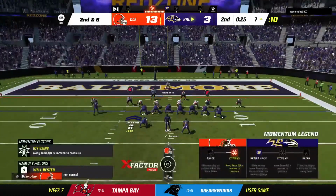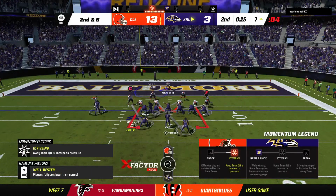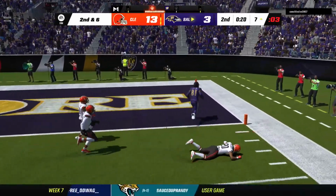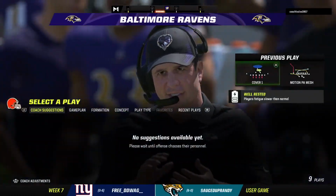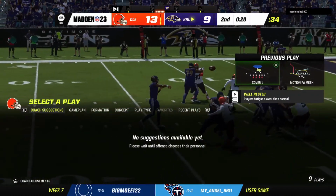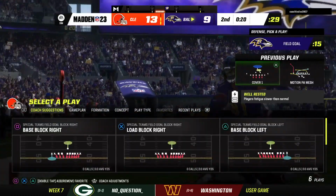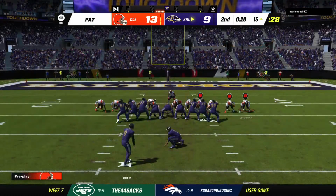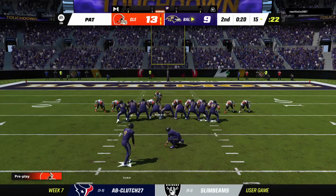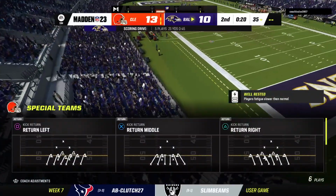2nd and 6 with the ball on the 7. Play action. It's Jackson. He's got the tight end, Mo Alley-Cox. And he is into the end zone for a Baltimore touchdown. Mo Alley-Cox as the first half is winding down. And the Ravens are able to cut into this lead in the final seconds of the first half. Justin Tucker for the extra point. And he puts it through. They're within 3. It's 13-10.